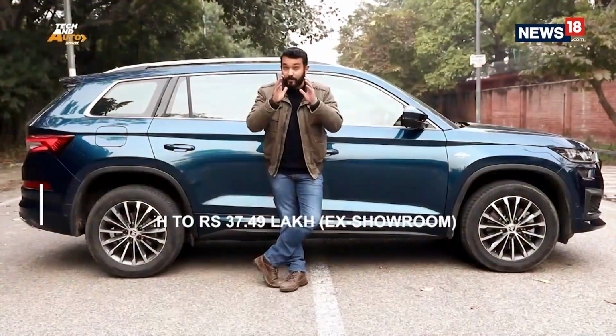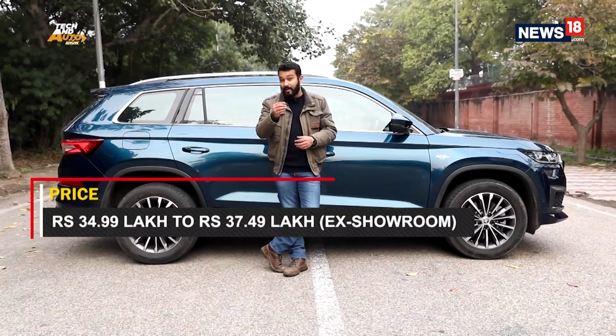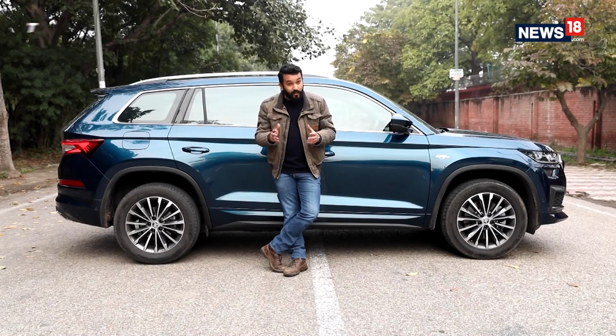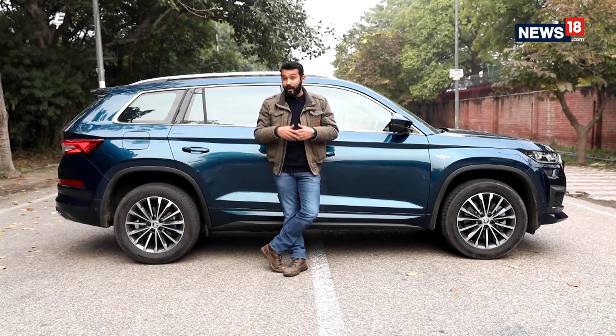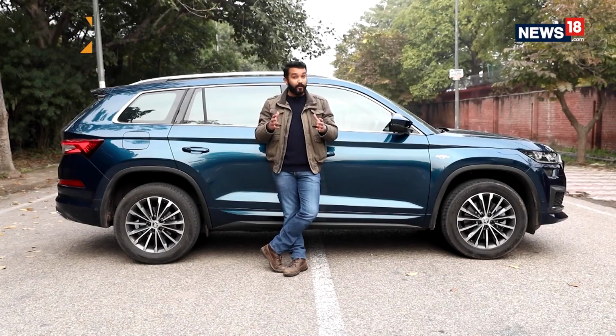So the numbers first. Now it costs between rupees 34.99 and 37.49 lakh rupees ex-showroom. And as I mentioned before, that pits it against the MG Gloster and Toyota Fortuner. Sure, it doesn't get the driver aids that the Gloster does or have the off-road prowess and reliability that a Fortuner does. But the Kodiaq has a lot going for it as well.